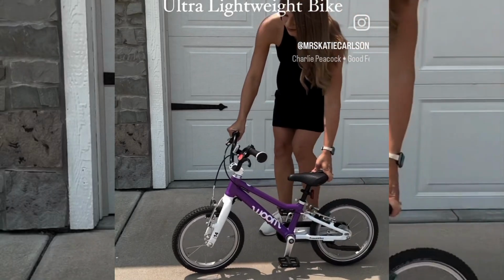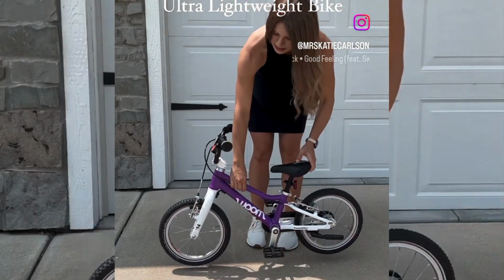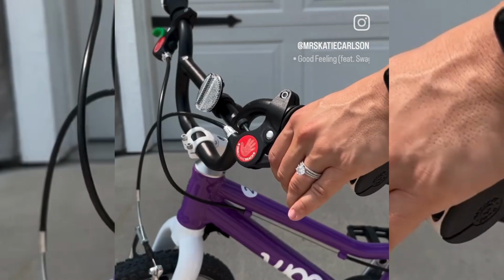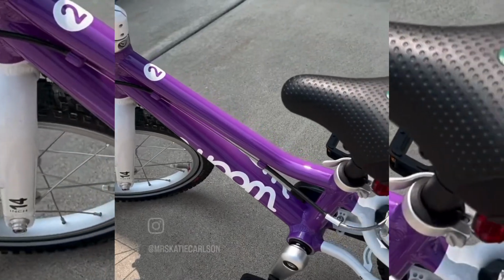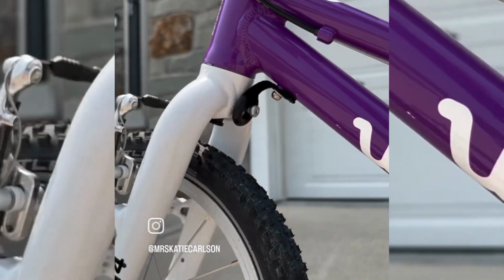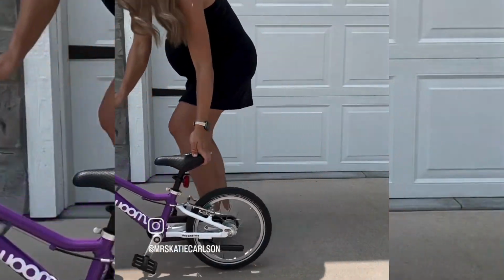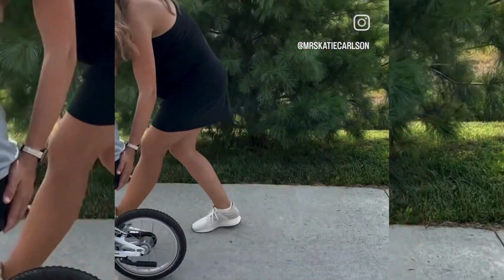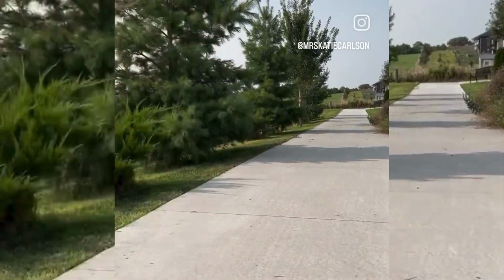One of my goals before having baby number 4 was to help my 4-year-old learn how to ride a bike. These Womb Original pedal bikes are ultra lightweight at only 12.3 pounds and are designed specifically with kids in mind. They have color-coded easy reach brakes and a detachable steering limiter to help avoid overturning. I just got these for my kids and they've already made the transition from balance bikes to pedal bikes so much easier.